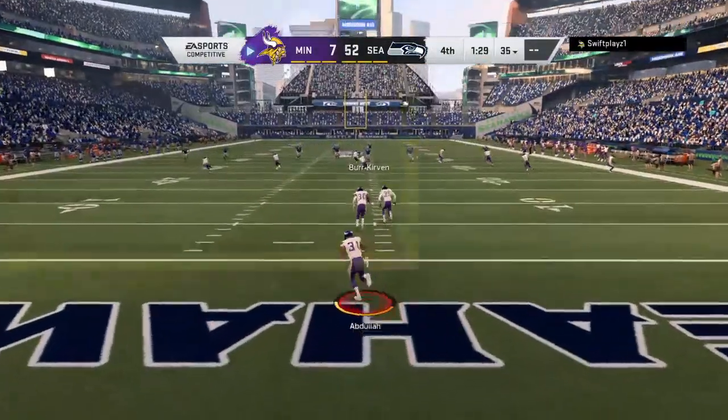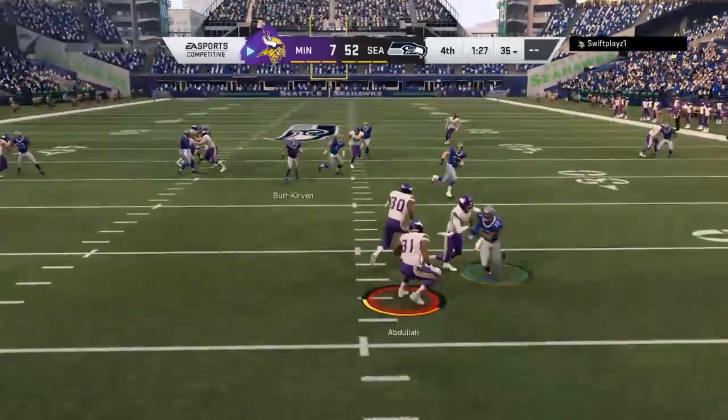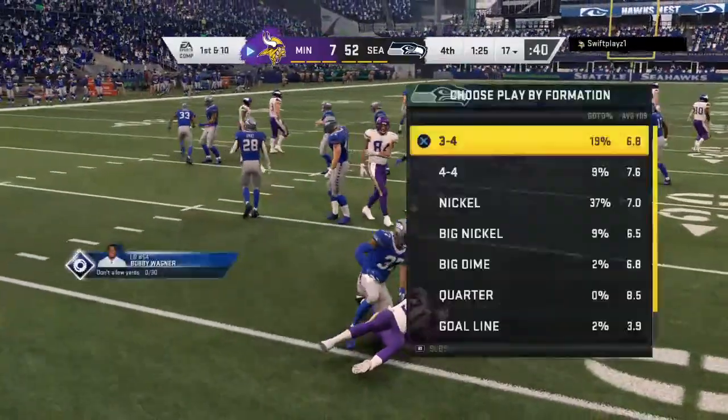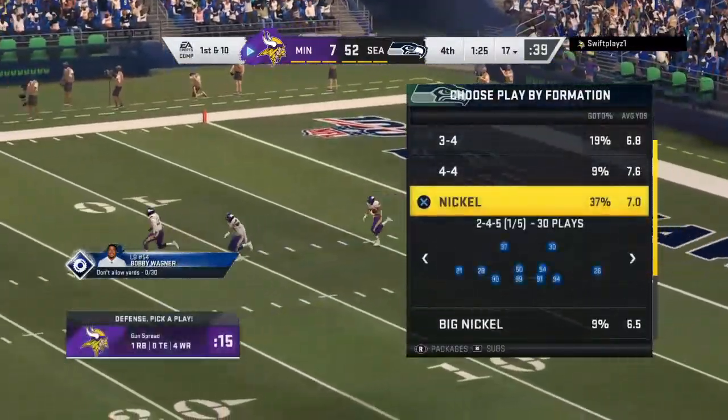And now the kick is away. That's fielded in the end zone. And he will be brought down here at about the 17-yard line.